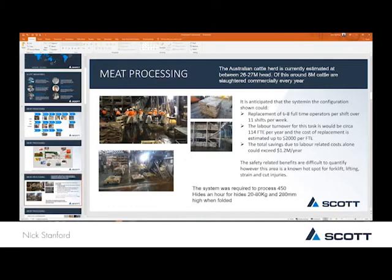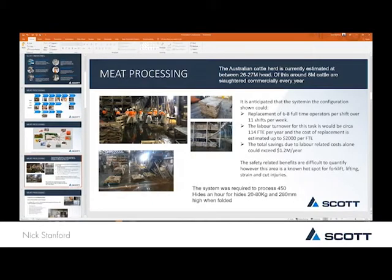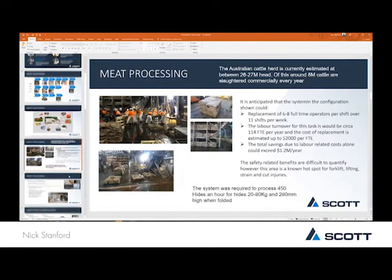So the system at Dinmore is designed around running up to 450 hides an hour, palletising 450 hides an hour into 10 different pallet bays, with hides of between 20 and 80 kilograms, those salted hides.